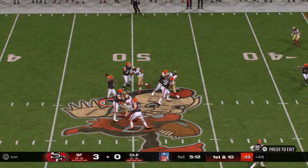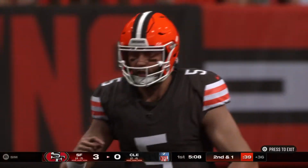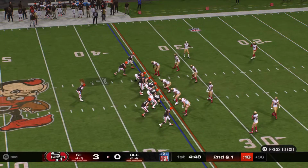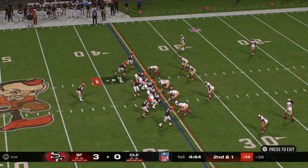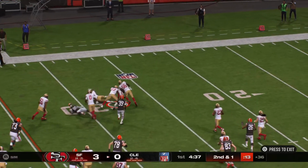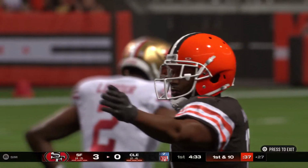Mayfield with it once more. Now he'll dump it underneath to his running back, complete. And he's going to get a solid gain of 9 before being brought down. 2nd and right at a yard. At the 49ers' 36-yard line. Mayfield now. This pass going to be caught by Hardman. 9 yards to pick up there, and it's a first down.